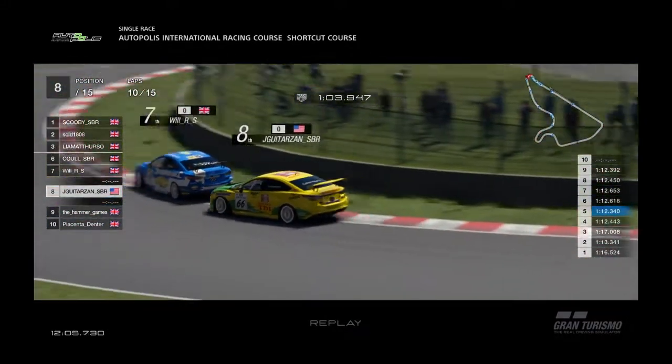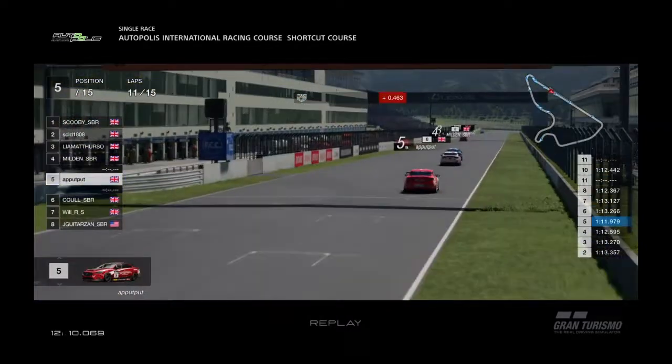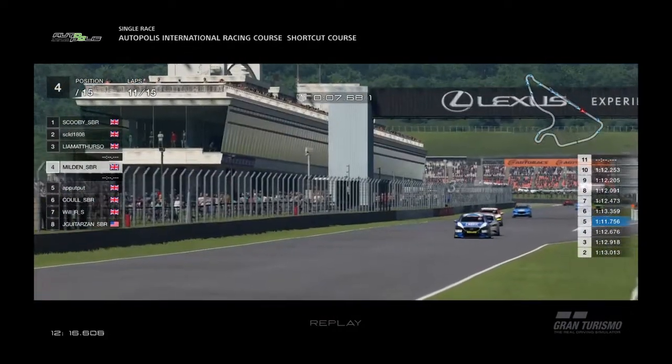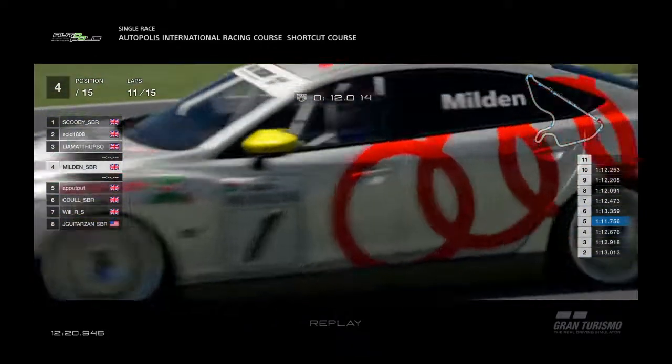Says, I'm not taking that. Don't care how old you are. I'm having you back, you youngster. Didn't work out. And great bit of battling that. That is proper touring car racing. One overtakes, the other one retaliates, and they carry on and stay on the track with a little bit of rubbing. That's what we like to see.